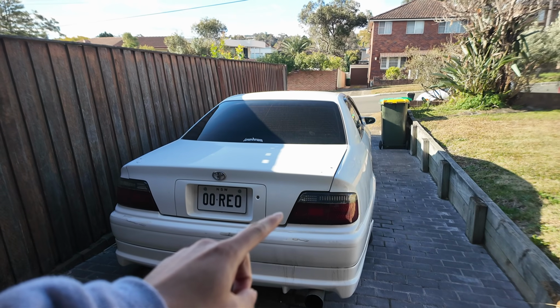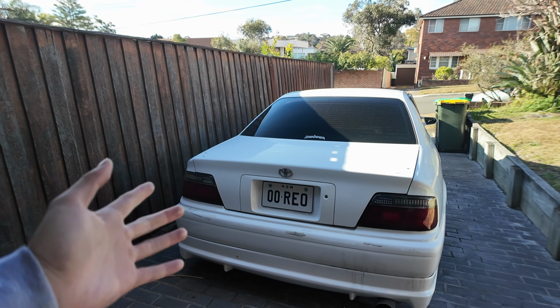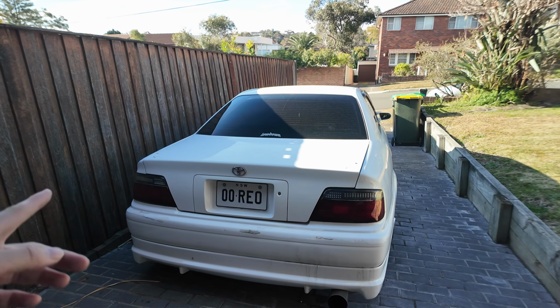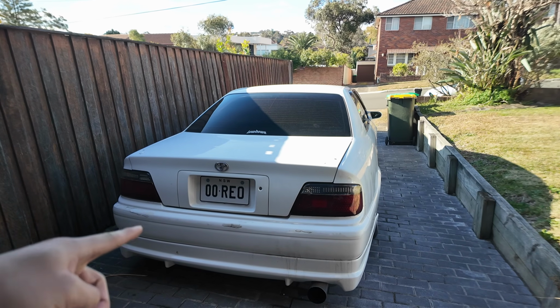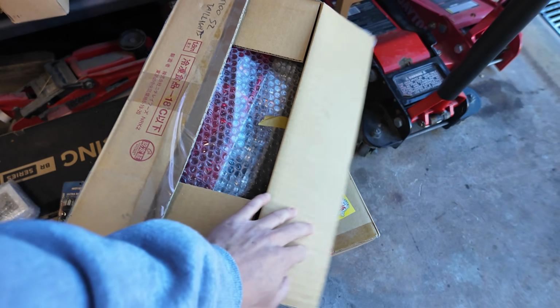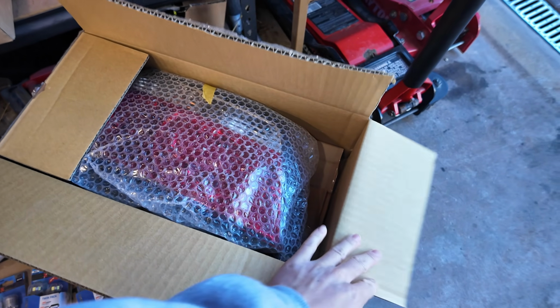Now for those who are asking how I got these taillights and where, well, I didn't. I actually bought the car like this. The previous owner bought these from Yahoo Japan way back in the day, and I was just lucky enough to buy the car with the taillights on it already, and he has given me these Series 2 taillights that I actually haven't seen yet. So let me get these out for you.